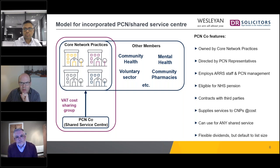So this is the structure. This is the structuring option of setting up a shared service centre. Incidentally, if you go down a federation model, that's actually also what's going on in the federation model. The only difference is that the governance is different, because instead of having the PCN representatives the same as the directors, so you have one meeting and make the same decisions, those are different. So the PCN representatives make a decision, then go to the federation and say, can we do this? But other than that, the basic structure is the same, which is why through a federation you can get the same benefits.